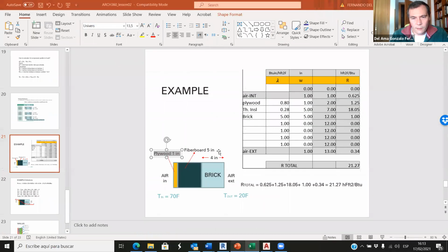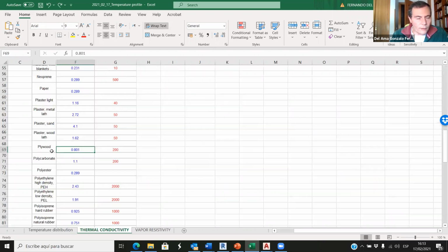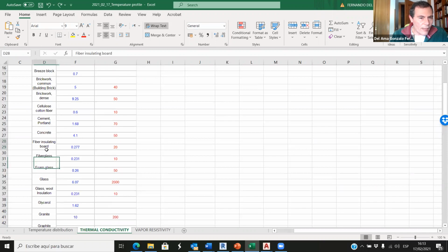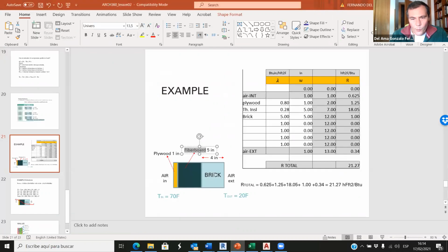Next, thermal insulation. So you have 5 centimeters, 5 inches of thermal insulation, and the thermal insulation is fiberboard. Okay, so here we have to type 5 inches. And what about the thermal conductivity of the fiberboard? So we have to find here fiber insulating board. It's 0.27 or 0.277. So here we type 0.277. It rounds up, it's 2.8. Okay, doesn't matter. And finally, we have brick.